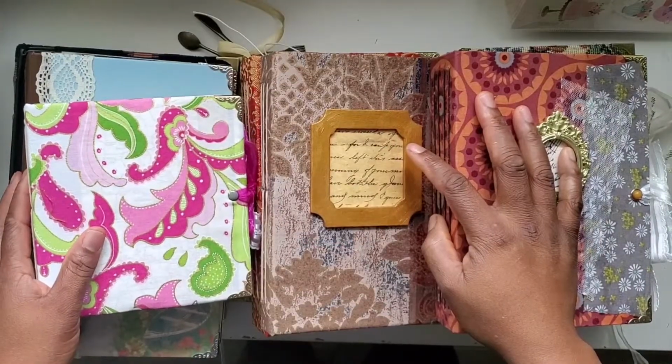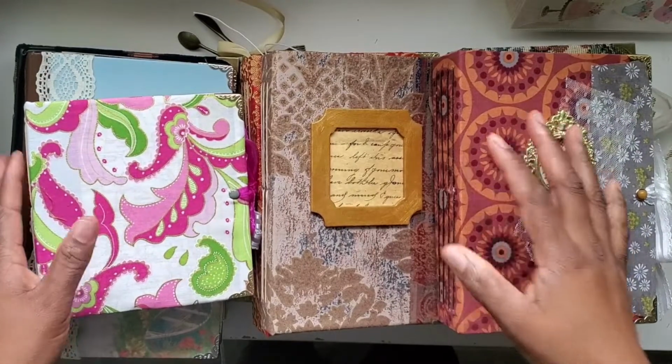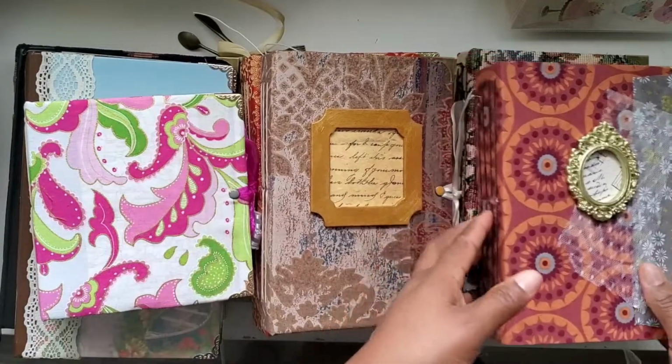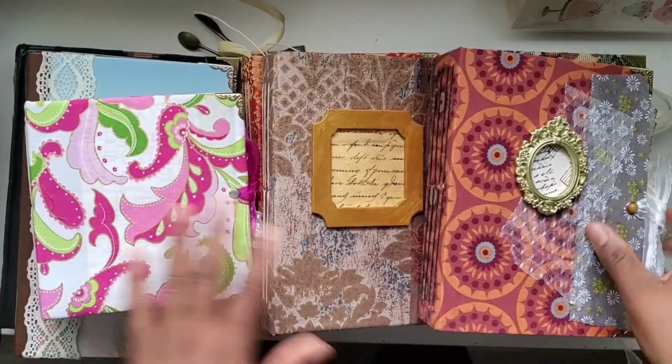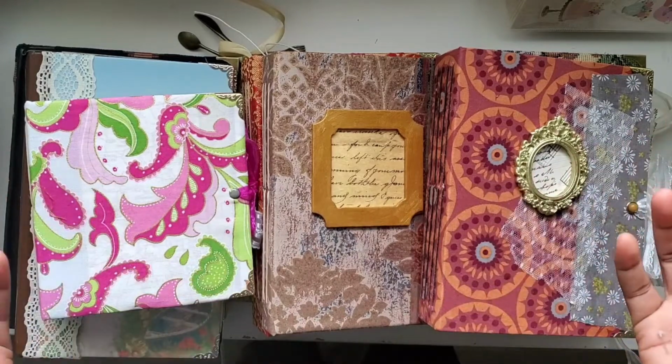After work, I would just come home and it was sort of a way to de-stress. And I'm so glad that I've come back to crafting because it means so much to me, right? So let's start with the first one. I'll just flip through them, play a little music, and that will be it.